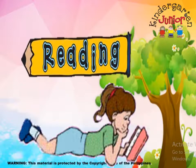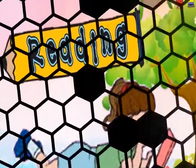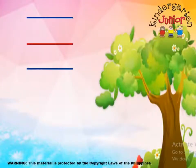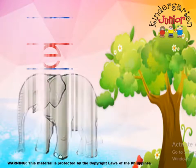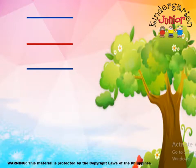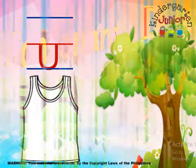Let's do our reading today, starting again with our review of vowels. I hope you can really memorize your vowels by now. Let's review vowels. All right, starting with A. A, arrow. E, elephant. I, insects. O, octopus. U, undershirt.